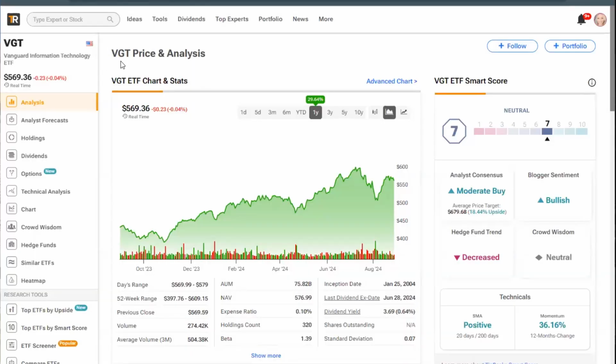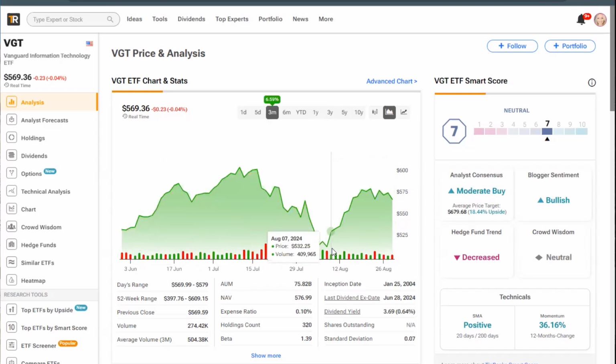Now let's jump right into our Nvidia heavy ETFs. We're going to kick things off with Vanguard Information Technology ETF. It trades under the ticker VGT, currently priced at $569 per share. It has climbed over 29% in the past year. Looking at the last 3 months, it has taken a dip here, but overall is up about 6.5%. And it also boasts a low expense ratio at 0.10%.